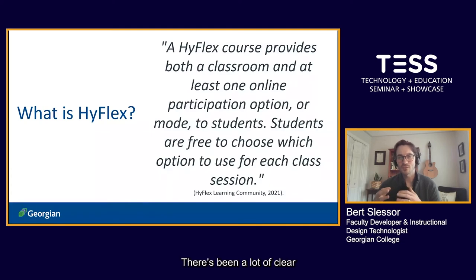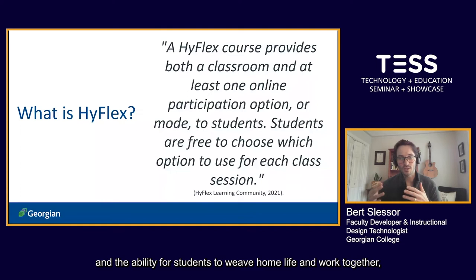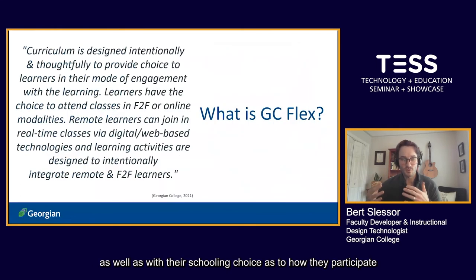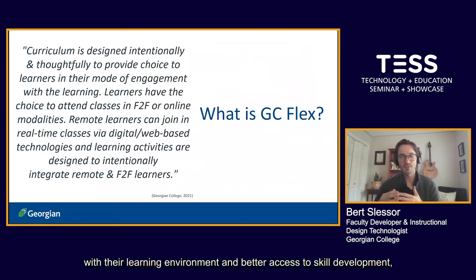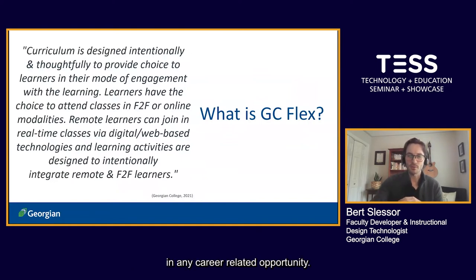There's been a lot of clear student-driven data expressing the need for flexibility with scheduling and the ability for students to weave home life and work together with their schooling, choice as to how they participate in their learning environment, and better access to skill development with regard to changing and evolving technology in any career-related opportunity.